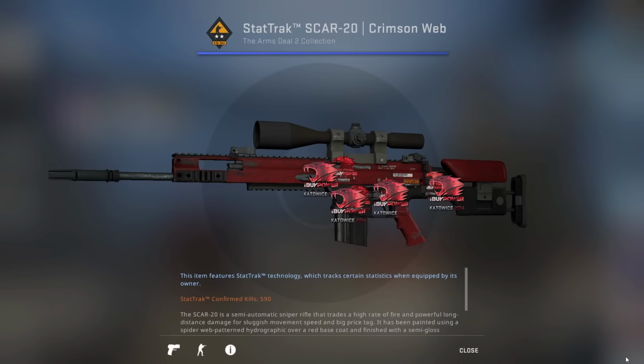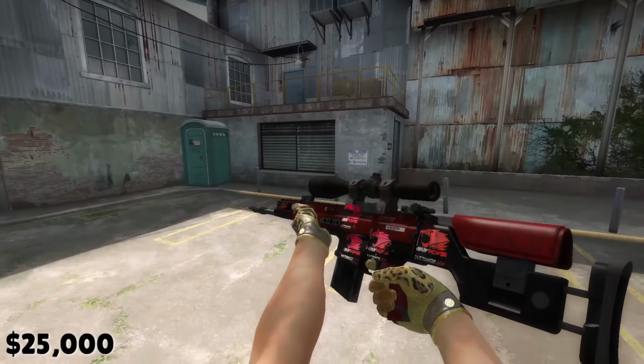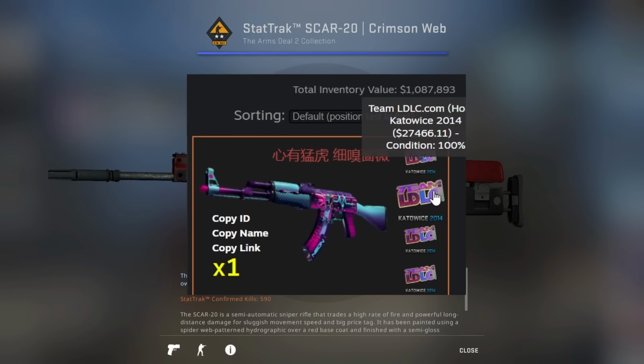A SCAR-20 Crimson Web with 4 iBuyPower hollows. And if you're interested in buying this, it would probably run you about 25k. But I highly doubt that the collector who bought this will ever sell it because his inventory is worth over $1 million, not even including sticker value. And he also owns the most expensive Deagle, but we're going to get to that.